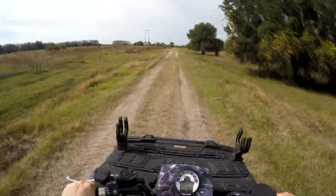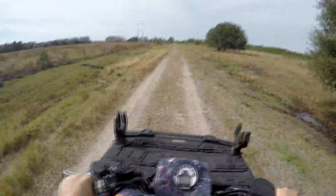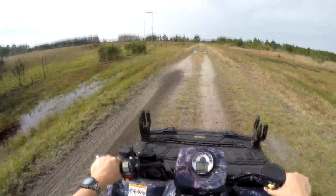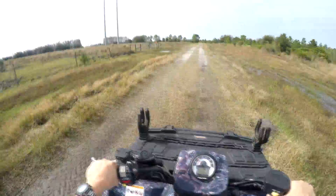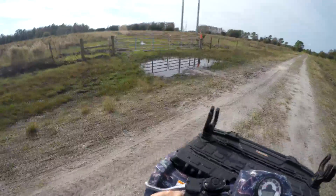The road we're on right here is a main east-west road that pretty much cuts our property in half, and everything to the left, well, actually this whole section south of the reservoir is considered our south side, and then we have a north side on the other side.